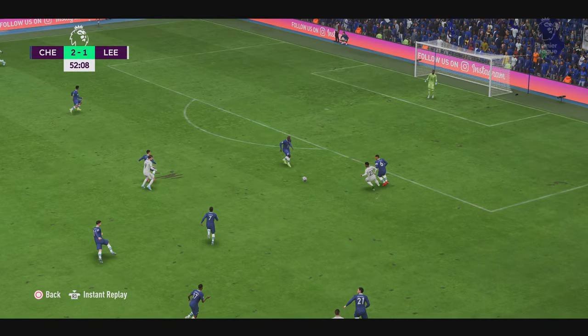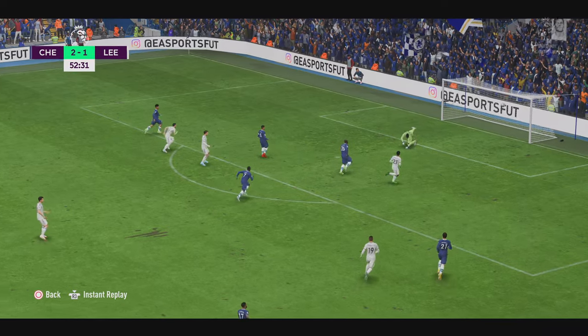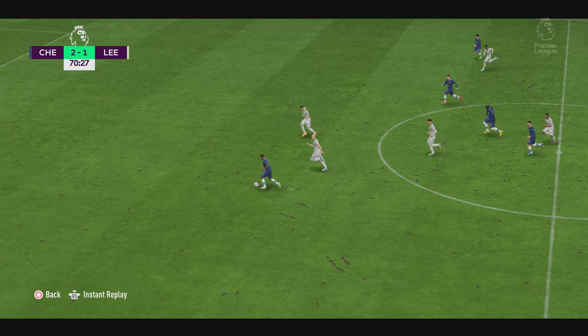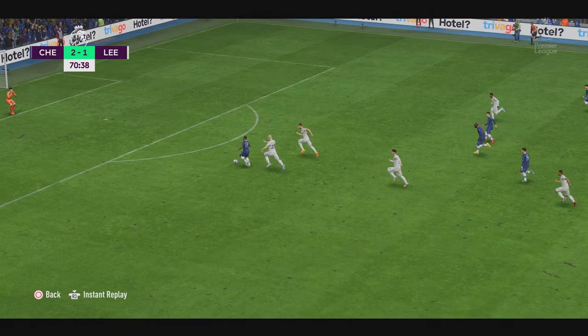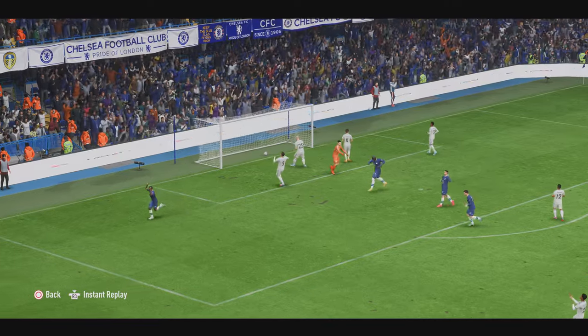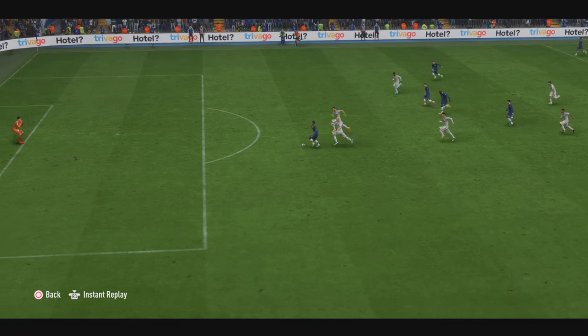Rodrigo. Bad pass. Gives it a go. And it could be for Raheem Sterling. Can he find the net? And there it is! A two-goal cushion now, and they just need to keep the concentration.